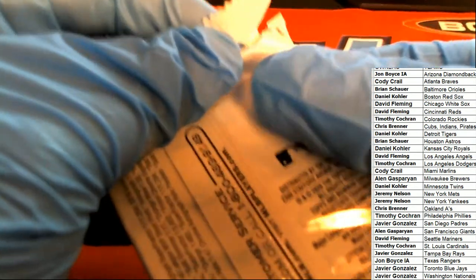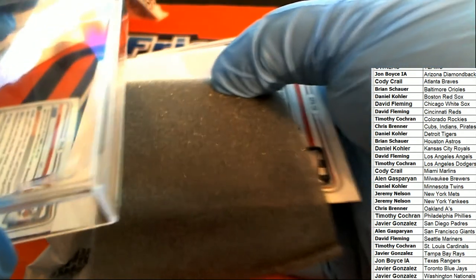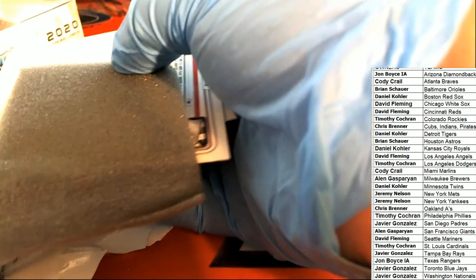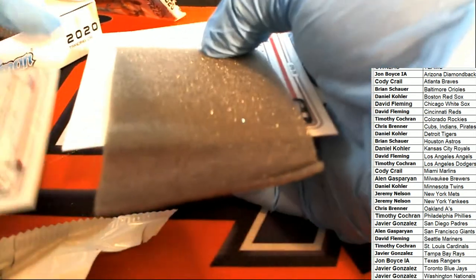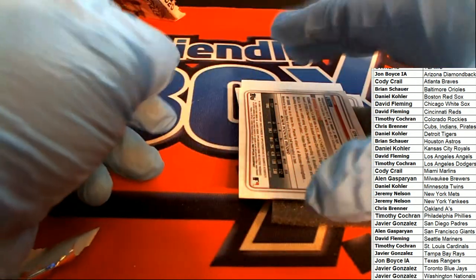Good luck, everyone, in Bowman Chrome Choice. Let's see what that first hit is coming out of the box break. The first hit is going to be... okay, accidentally have one slip out of there. That top one. So we're going to look at the break backward. This is actually going to be our first hit right here.